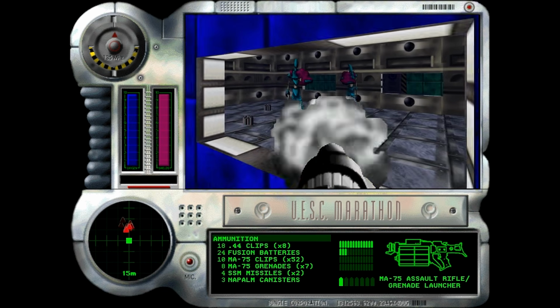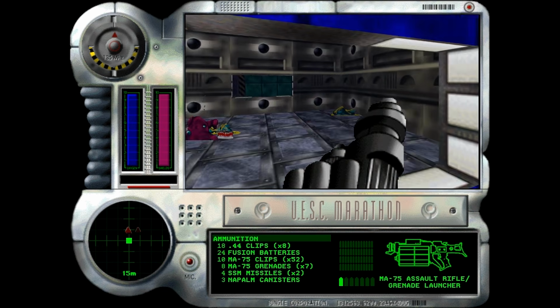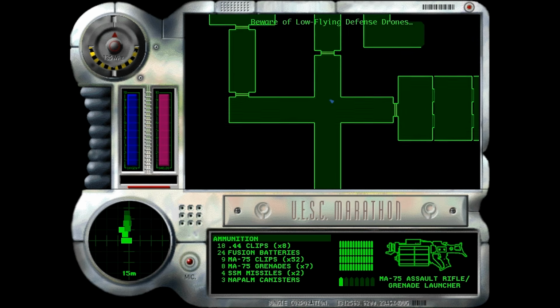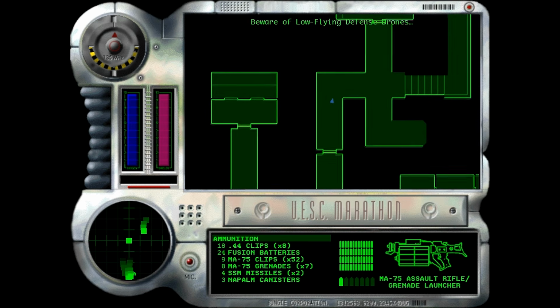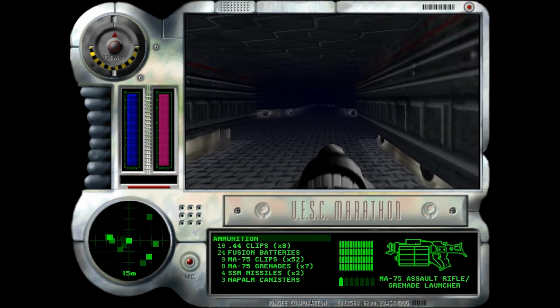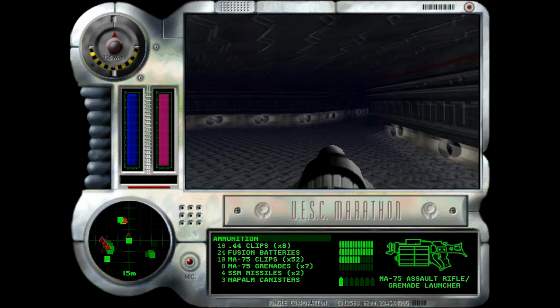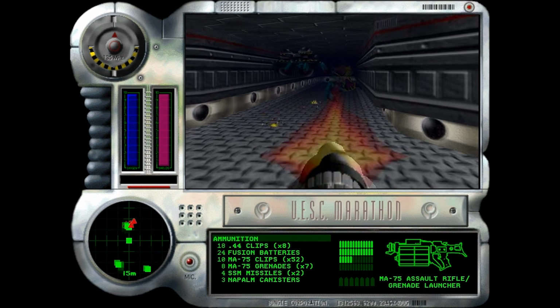You cannot, however, invert mouse look. This bothers me because not only do I use inverted mouse, I can conclusively prove that it makes more sense than the laughably named standard mouse look. More on that another time, perhaps. The PC version of Marathon 2 does allow inverted vertical and horizontal mouse controls.